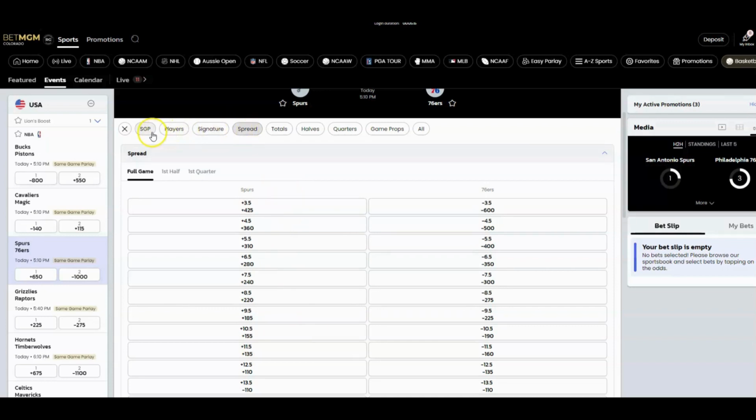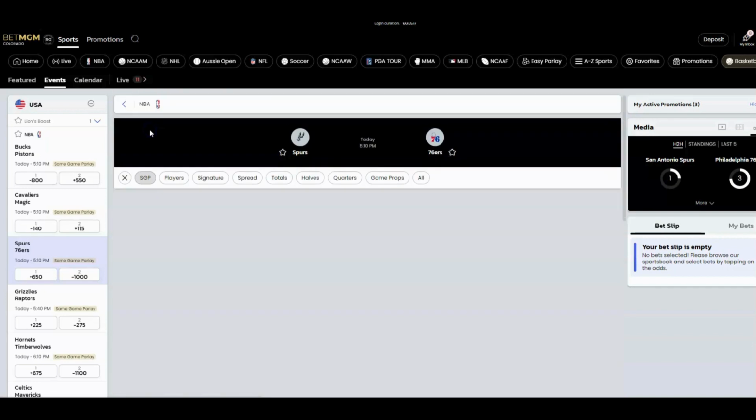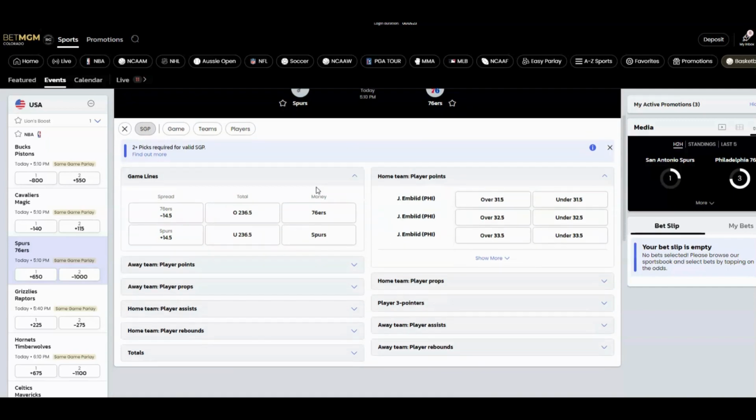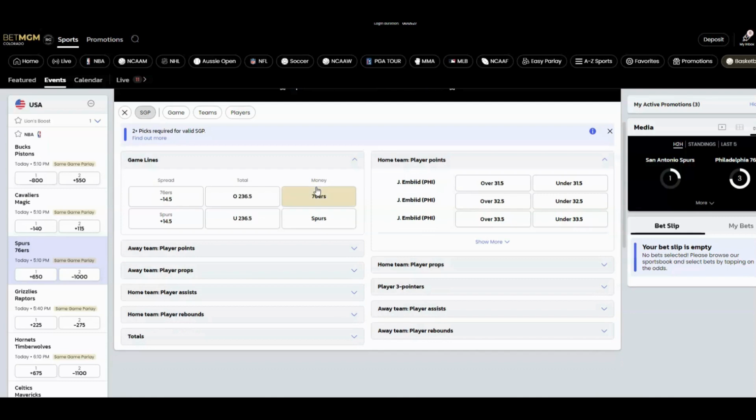So pretty cool stuff. SGP, that stands for same game parlay. I would only recommend using this if you find value in each one of these legs, and certainly using OddsJam is going to help you identify any of the 3 legs that you might want to put together in a 3-team same game parlay, same game 3-leg parlay is what I mean to say.